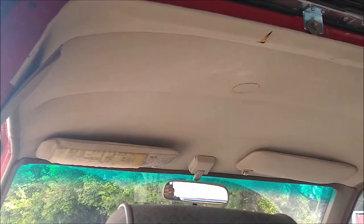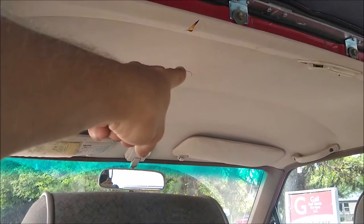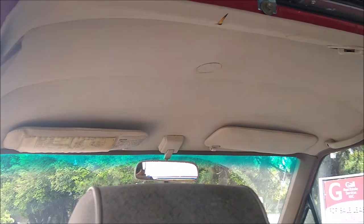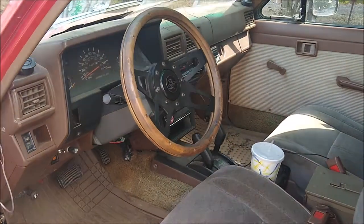The headliner's in really good shape for what it is. There's one rip right there, as you can see, and it looks like there's some sort of a patch back in the day. You can see the circle. No sunroof or nothing, which I actually prefer, living in Oregon. That can become a headache, and as often as I'd use a sunroof, it just doesn't even matter.